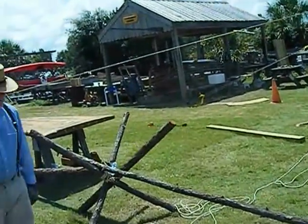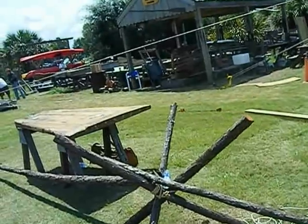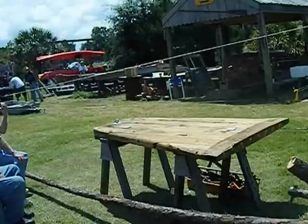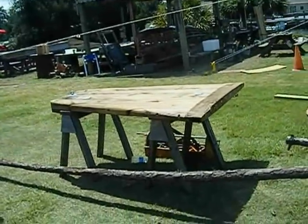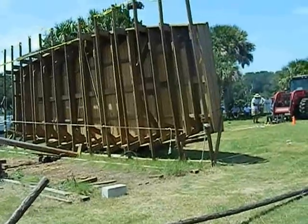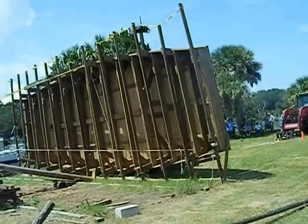Down this end, a couple of ropes wrapped around stumps. You got a John boat full of water to help with the drag. You can hear it go creaking and cracking as it goes down.